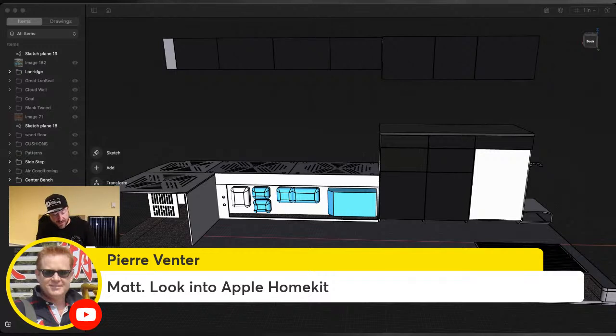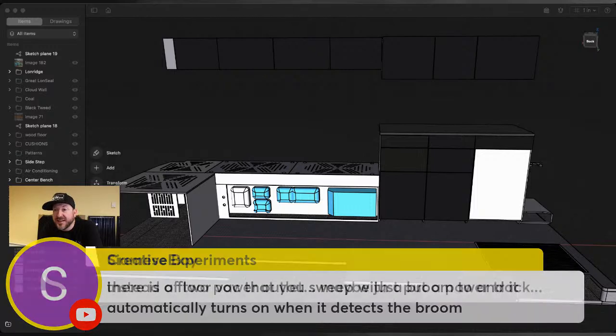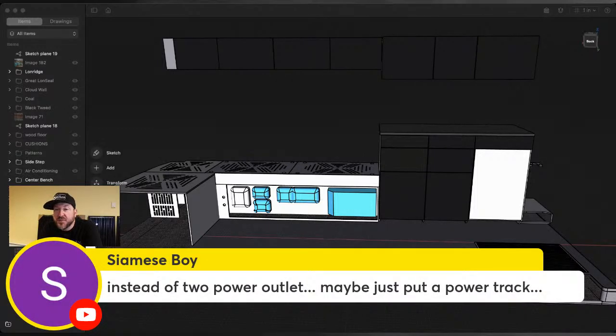Look into the Apple HomeKit. I'm going to write that down. Apple HomeKit. I think I'll probably use Google though. Google Home, and just Google everything. There is a floor vac that you sweep with a broom, and it automatically turns on when it detects the broom. Interesting. Instead of a power outlet, maybe just put a power track. Yeah, I think they're going to be marine grade power outlets and USB plugs. So I'll have a variety of those things everywhere.